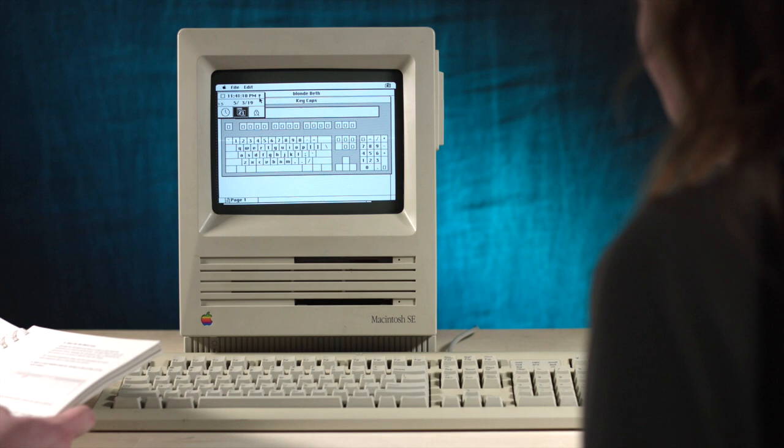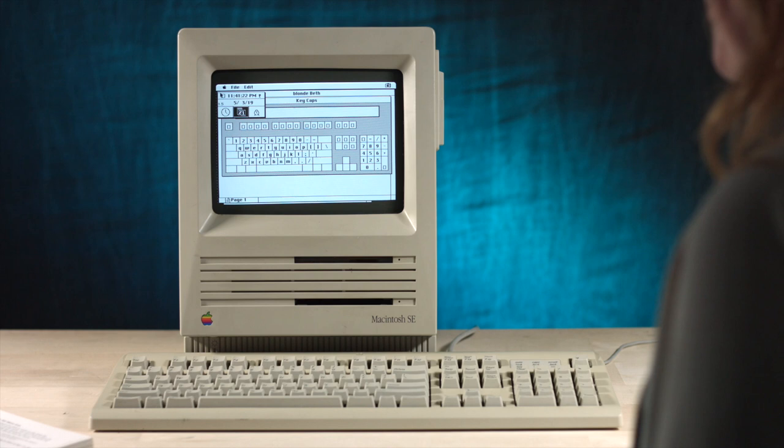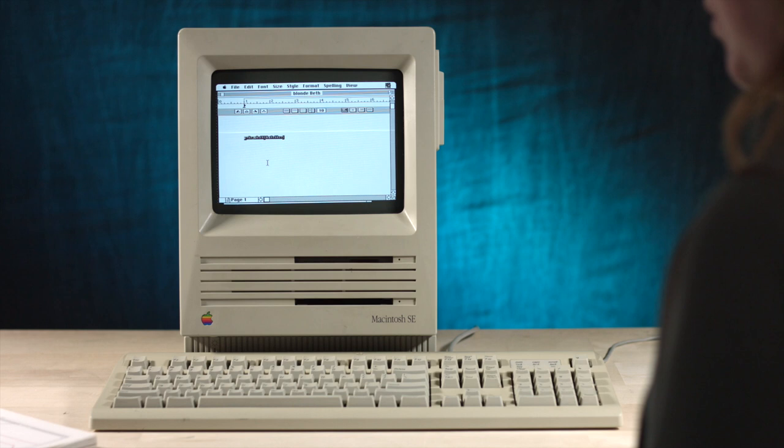Okay, so that's called the insertion point. Oh, Lord. You've got to be kidding me. Sounds like military code. I'm pretty sure it's called the insertion point. Wait, which part is the insertion point? The blinking thing is the insertion point. According to this manual, it's called the insertion point. Why? Because it's where you insert stuff.